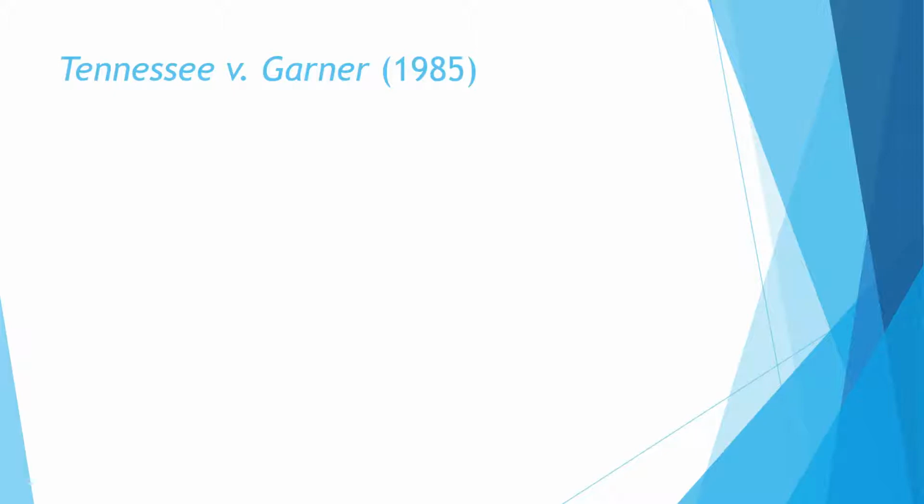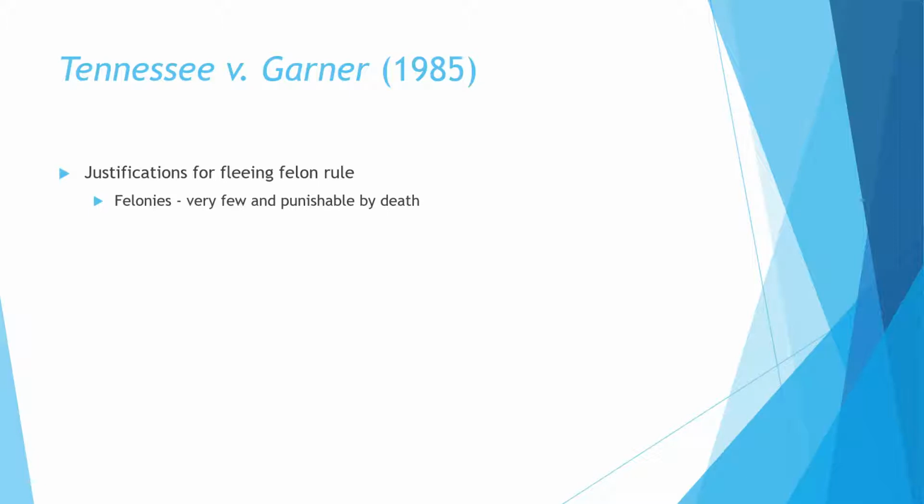Well, we have to go back to some of the history of the fleeing felon rule. It dates back centuries. And so if we go back to those centuries when it first started, we can maybe see where it was justified. So what are some of the justifications initially for the fleeing felon rule? And then we have to question whether those justifications are still valid in 1985 when the Supreme Court decided the case, or if they're valid today. So one of the justifications was, when this rule first originated, there were very few felonies.